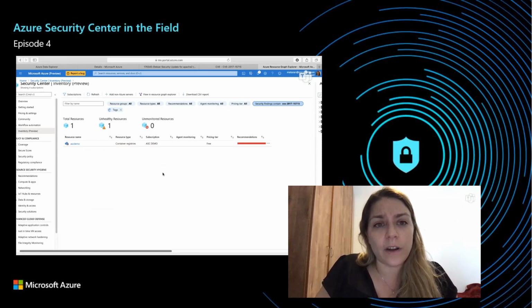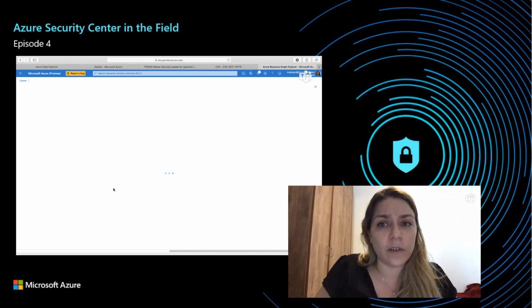So if I want, for example, there's a unique vulnerability that I want to address, and I want to know what's the problem across my organization right now, how wide it is, then I can search for specifics. And when I click on it, I can drill down into the details.